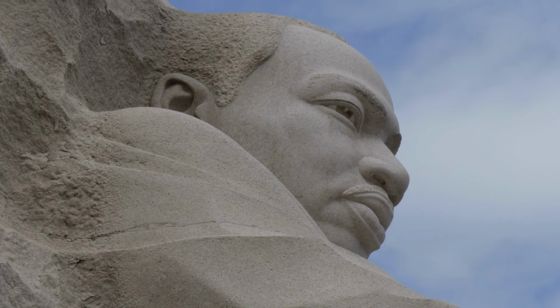This memorial opened in 2011, and it's one of the newest memorials in the district. It's also the first memorial on the National Mall that's dedicated to an African American. The memorial is close to other important memorials and monuments like the Korean War Veterans Memorial and the World War II Memorial, so it's easy to get to.